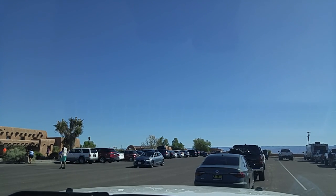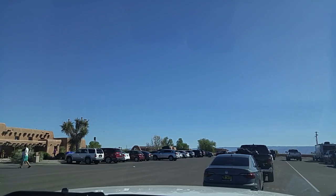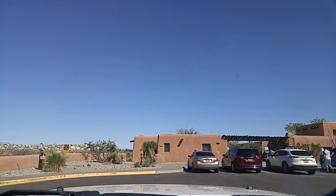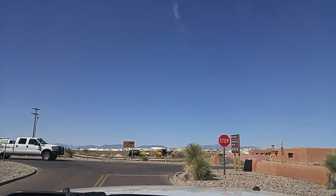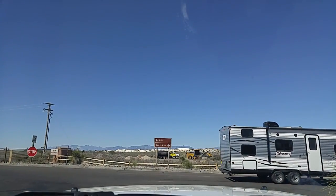We are here at White Sands National Monument. In front of you, you'll see the parking lot is packed. And that big adobe building that you're looking at right there is the visitor center, and they do have a snack bar and restrooms. Now we're going to go to the Dune area behind this RV.